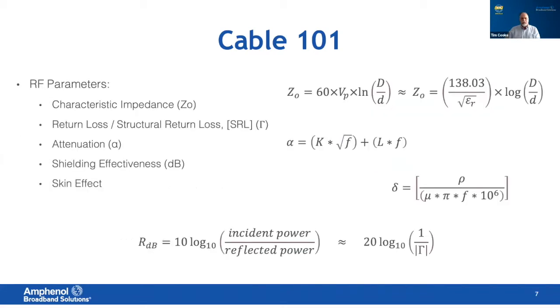When an engineer sits down to design a coax, there are many variables or parameters that they need to be aware of and take into consideration. These are just a few of the parameters and the formulas that are used in designing a coax. It's a more complex task than one might realize.